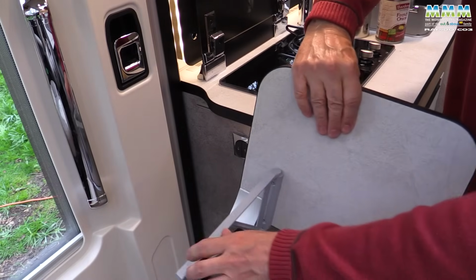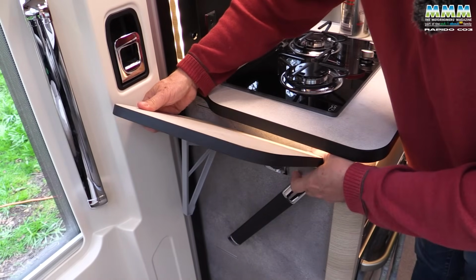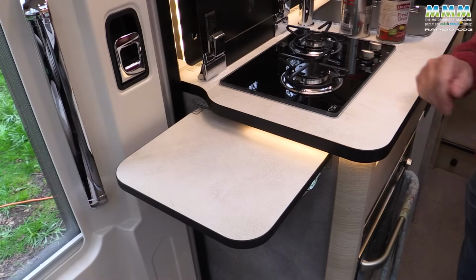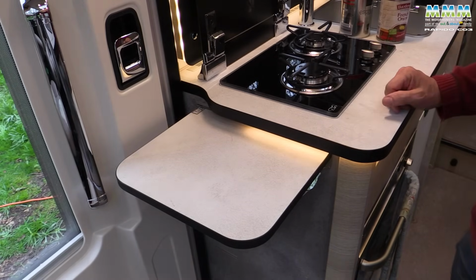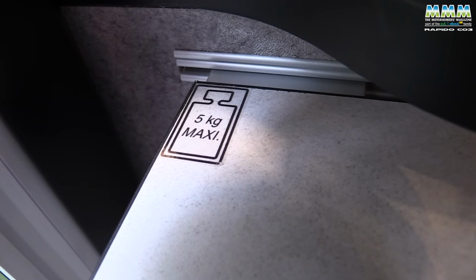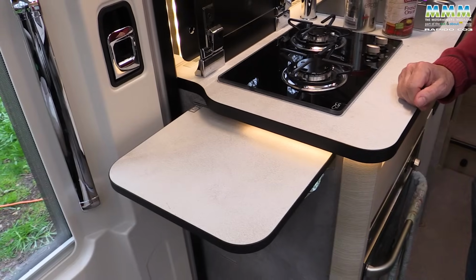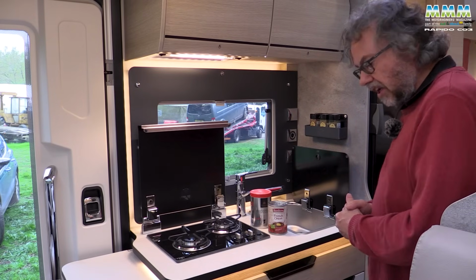Rapido does give you this neat little panel that just slots in with a support bracket. It says maximum 5 kilos on there. Well, it does give you just a little bit of serving up space, I suppose. Other than that, there's a lot to like here.